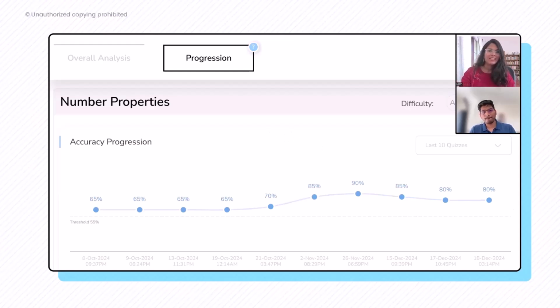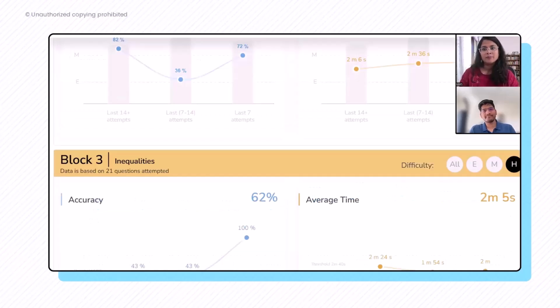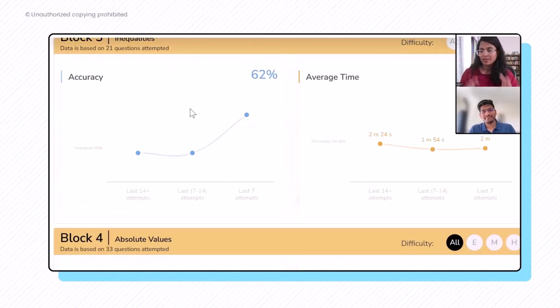And also, this is just the power of how, by selective identification of strengths and weaknesses, you are able to really improve. Similarly, in algebra, if you look at your inequalities, this was one of the areas where you used to make a whole lot of mistakes, right? A 43% accuracy to a 100% accuracy. At the same time, your time to solve the questions fell by 24 seconds, from 2.5 minutes to 2 minutes, with 100% accuracy. You should just take a bow, Kavya.